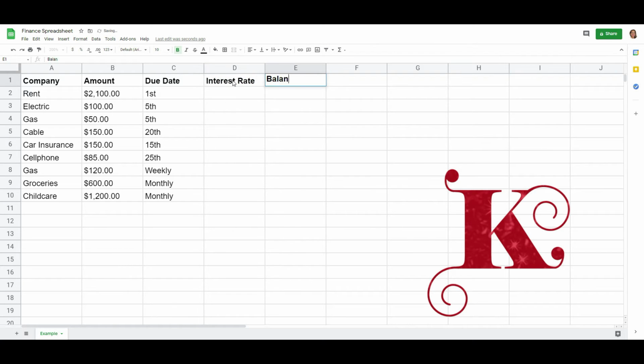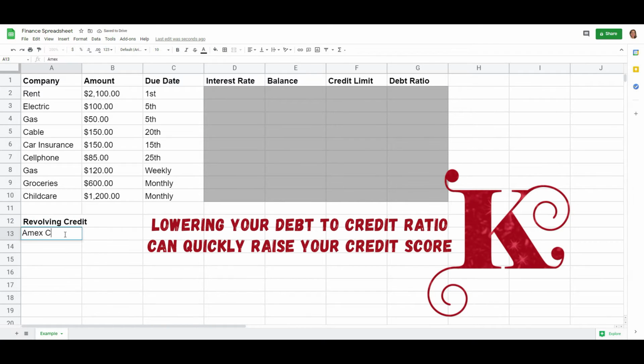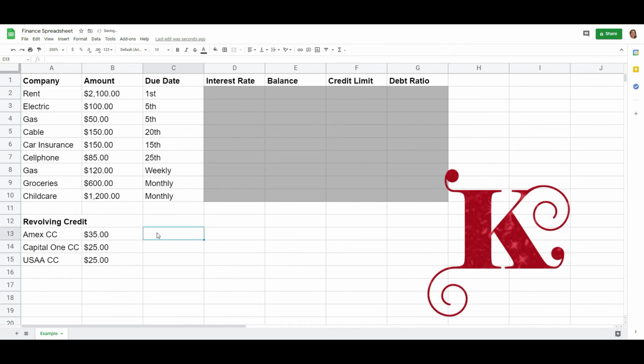If you have credit cards or revolving credit, this section is important. The first part of this section is similar to your bills section. Then we'll add the interest rate, balance, and credit limit.